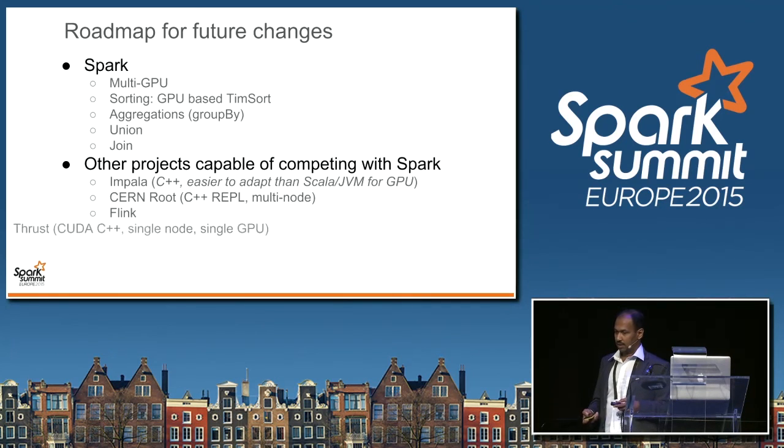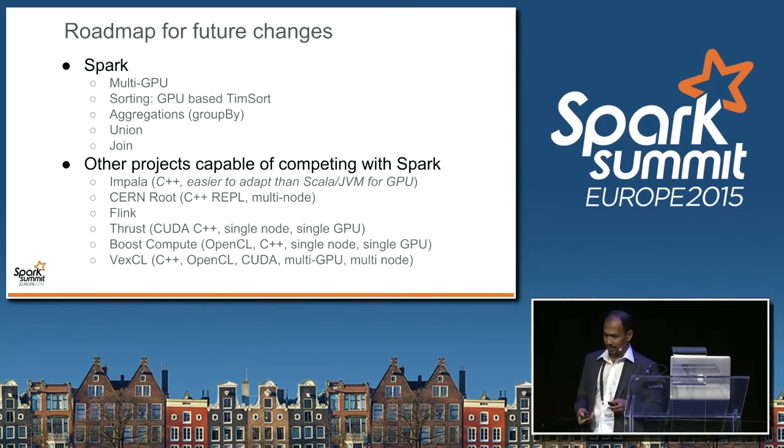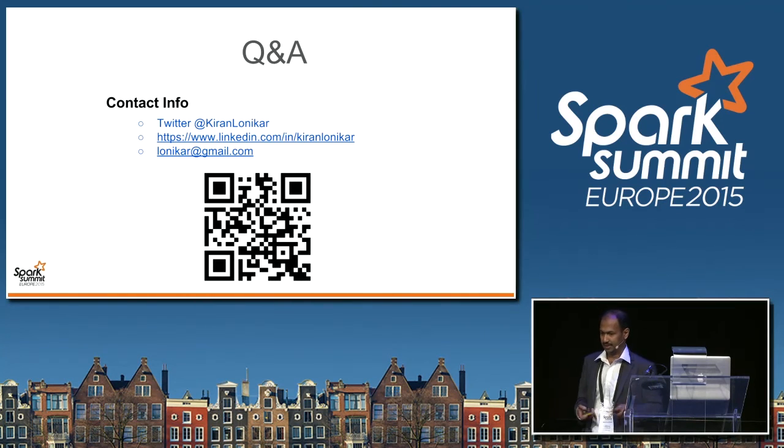Then you have other things. Thrust and Boost.Compute are two GPU collection libraries, and they give an interface similar to the C++ STL interface, which is similar to Scala collections. And then you have VexCL, another library, and that's it from my side.